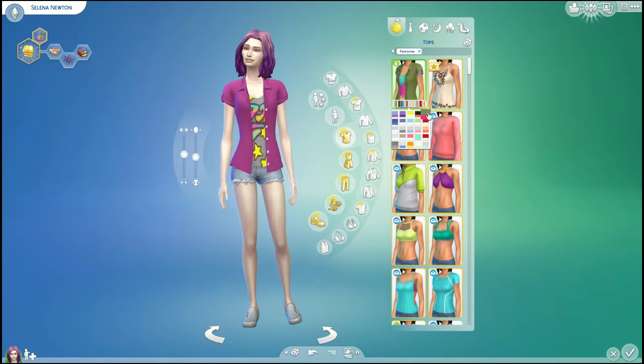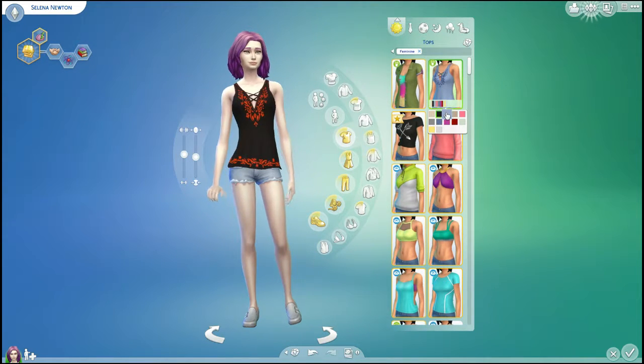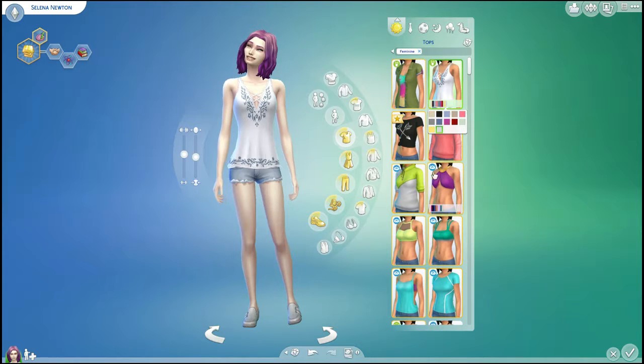Ooh, like that one. Okay, that's great. This one's gonna be my favorite, I can already tell. Ooh, that's adorable. I need that right now. So cute. This is definitely my favorite top right now.